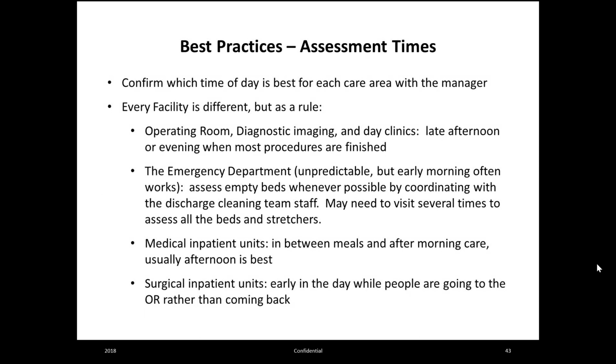Logistics around assessment times. So again, you'd likely be in a full occupancy situation. We find that going into the operating room and day clinics, either late afternoon or evening, is best when the ORs or the clinics are quieter or shut down. The emergency department can be very unpredictable, but if you go early morning, first thing, they're typically a little bit quieter. We also find if you can coordinate with discharge cleaning staff, this helps. They sometimes can give you a pager and show you when there's an unoccupied bed.